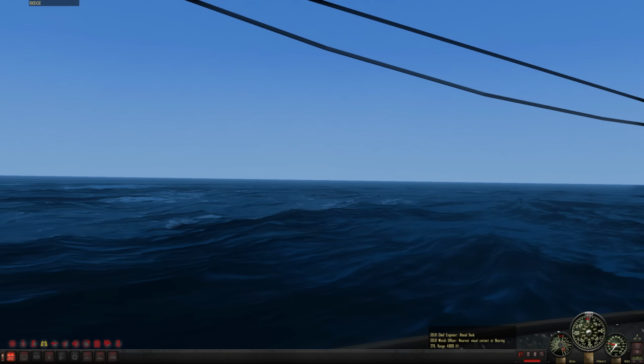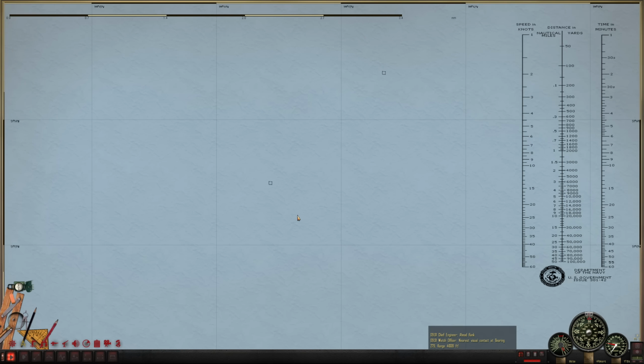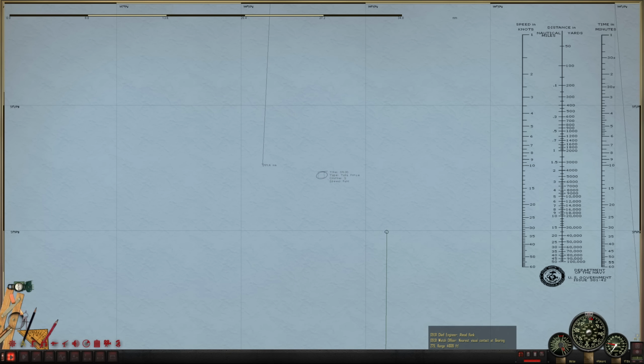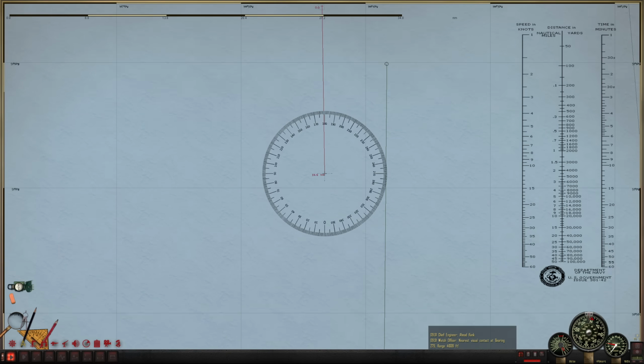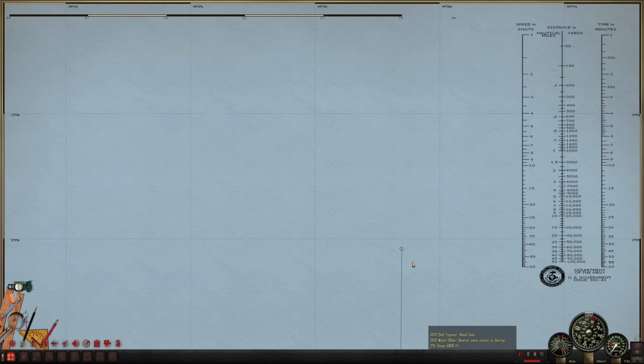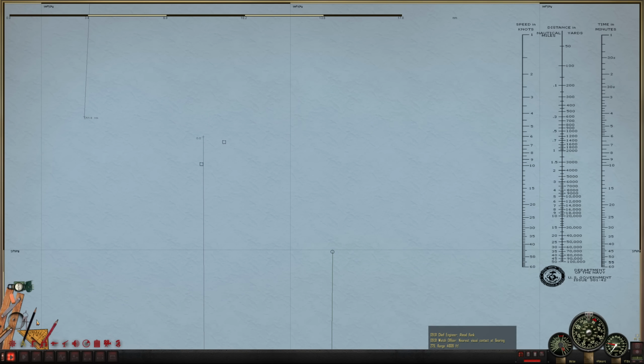We're heading flank speed. It's in the middle of the daytime as well. Here is our current position. Looks like these guys are heading south. Their speed is fast. Let's see if we can get a shot off. Unfortunately, the range of our torpedoes is rather limited as well. We are probably going to want to submerge the boat relatively soon.